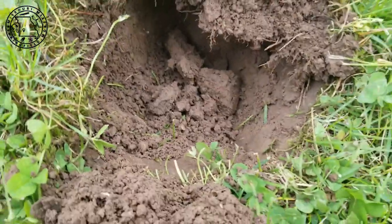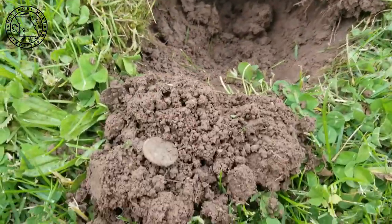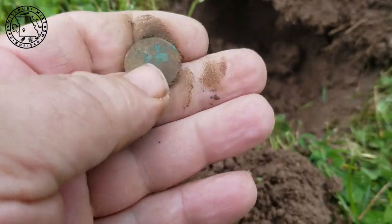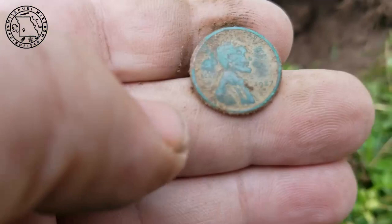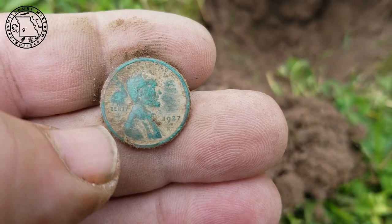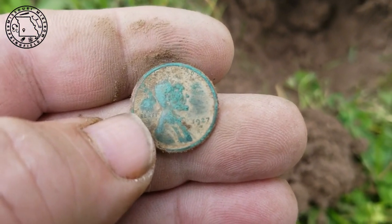All right, guys, I just popped this dude out. It was down here pretty deep. It's on kind of an angle. Maybe another one down there. But anyway, there's the one that I popped out. Let's see what it is together. I'm hoping it's at least a wheat. Yep, looks like it's going to be a wheat head. Old one, though. I do believe, yep. 1927. All right. Is that an S stamp? I can't tell. All right, let's go on.